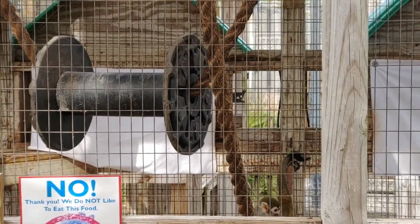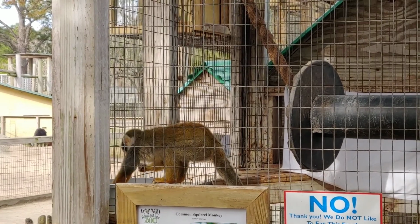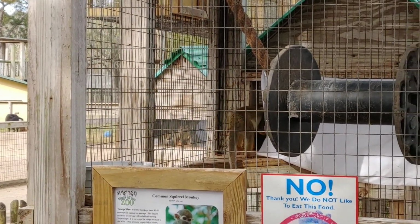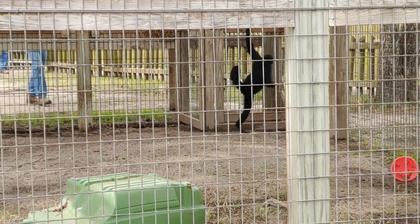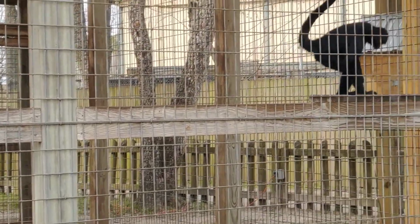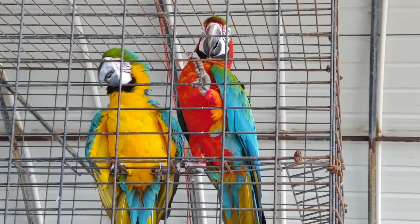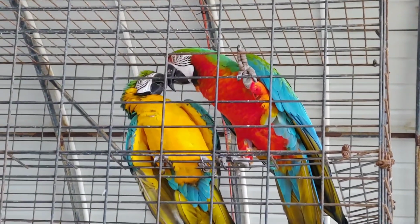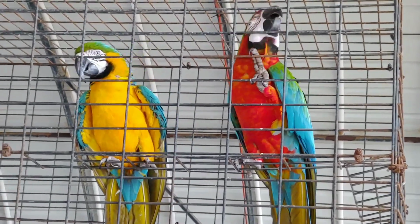Back there on the rope is a common squirrel monkey. Hello. We have another spider monkey. These are black bearded spider monkeys, a lot larger than the other one that we just saw. Hello. Pretty birds. Okay, play nice. Pretty bird.